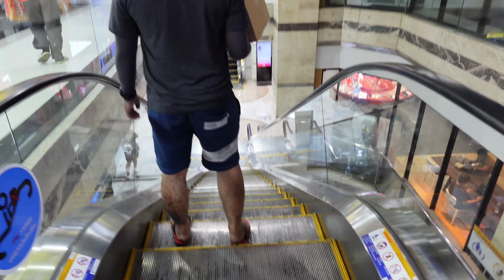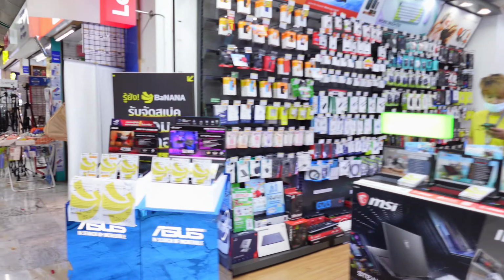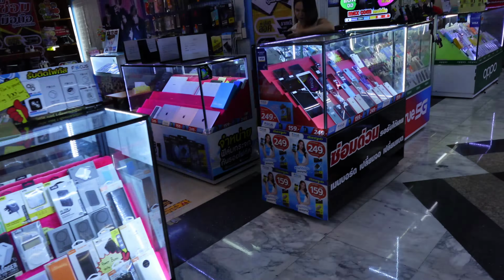I need to go a little bit that side. This is totally the computer section here. You can also get a lot of second hand mobiles here, power banks and everything. See, second hand mobiles. This is actually the camera section, the whole lane from here is the camera section. So I'll go there, I'll show you.